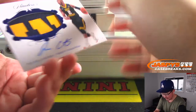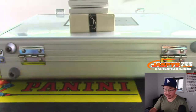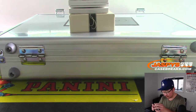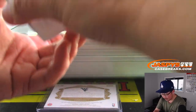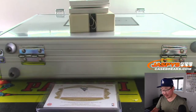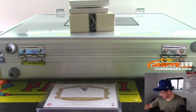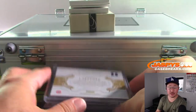All right, here's the first one out of the gate, and we'll just go in order that they pop. Javon Carter, two-color jersey and autograph, 3 out of 15. All right, that'll be the first thing on the randomizer. We've got 18 out of 20, Christian Laettner. Everyone's favorite. There's a good ESPN 30 for 30 called I Hate Christian Laettner or something like that, which was pretty interesting, if you like that sort of thing. There it is. Duke edition.